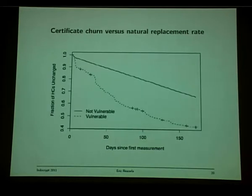And it's actually worse than that, because this is the rate at which the servers change their certificate. This isn't quite the same graph at the bottom, but it's very similar. This is the rate at which we observe new certificates being displayed on the same server. The dashed line is those who are displaying vulnerable keys, and the top line is those who are displaying not vulnerable keys. So this is basically people who are just changing the certificate because it expired, and this is people who are changing the certificate because it's broken. It's not as much faster as you might like.